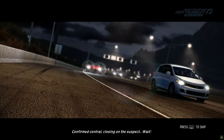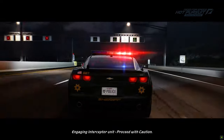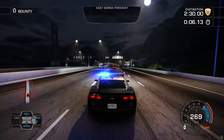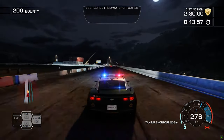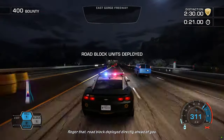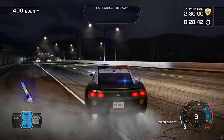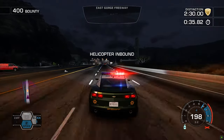Officer in pursuit of an Alpha AC Spider on East Gorge Freeway. Confirm Central, closing in on the suspect. Wait! Suspect is pulled to 180, heading the other way. Request assistance. Engaging interceptor unit. Proceed with caution. Suspect is headed off-road. A roadblock is deployed directly ahead of you. Roger that.